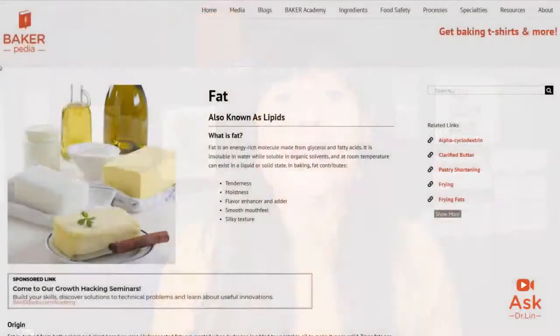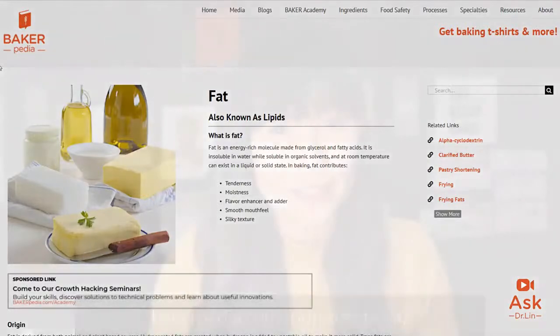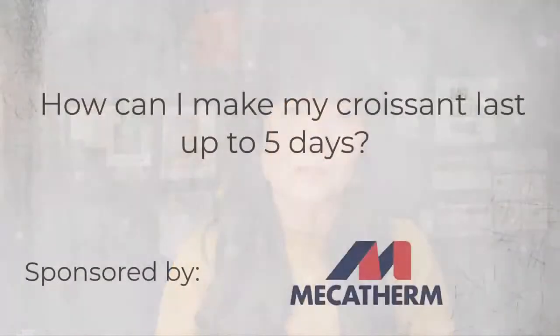In addition, get a fat or shortening that has more beta crystals. Yes, you heard me. Talk to your fat supplier and they will know what you want. Beta and beta prime crystals give you better laminating characteristics, but they might be pricier. A consistent presence of beta or beta prime will give you a consistent croissant quality as well.